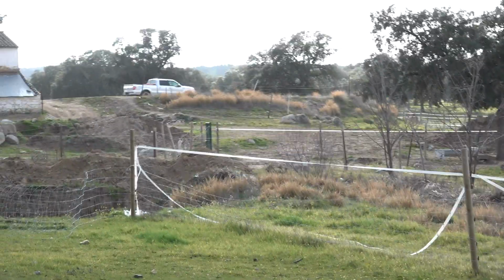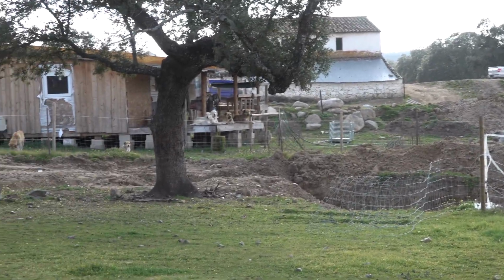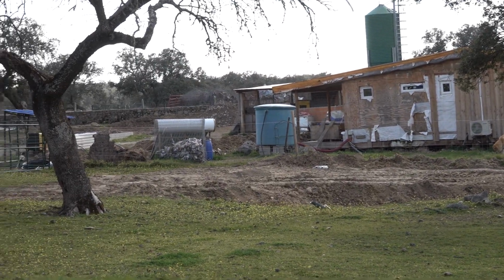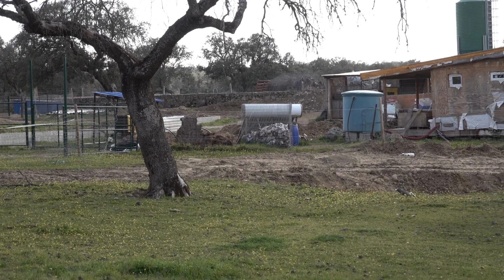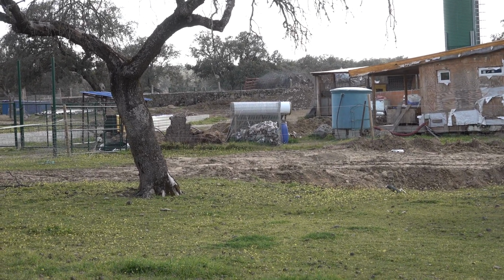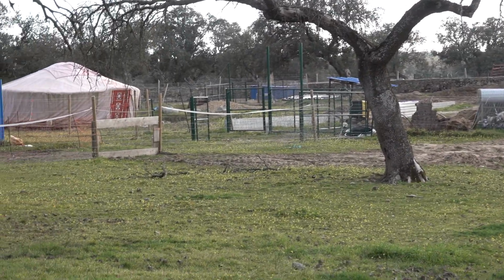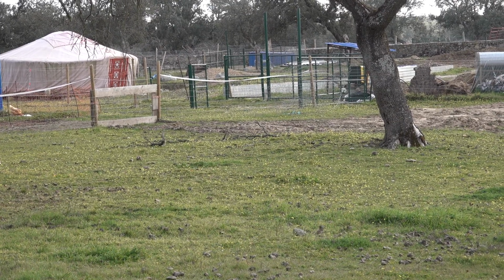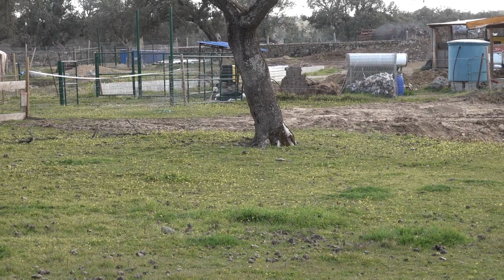So the tree there will be fenced off, and then this tree that looks dead but it seems to be coming back, this will be inside of the paddock, so behind the tree the fence will go, and then the fence will end at the right side of the gate, so that we can bring the animals in but have the other area excluded.